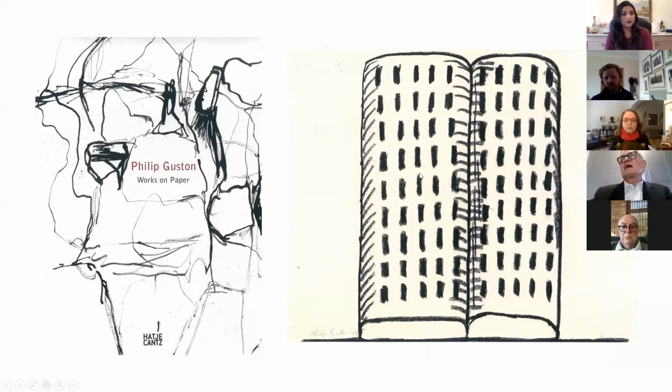But in the book, I discovered something like this that reminds me very much of a high-rise building, although this, I think, is strictly speaking an image of a book. But Robert liked Philip Guston's work quite a lot, and he may well have stumbled across this image.